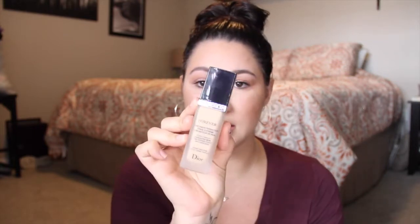If you're looking for full coverage that's not going to go anywhere, you should definitely get this. The coverage is crazy, and a lot of people say they can't take it off unless they use the, I don't remember what it's called, but it's the Estee Lauder makeup remover in the blue bottle. I freaking love this stuff. If you want coverage, that's where you should go. And this is an absolute favorite of mine, holy grail. I will never stop repurchasing this.